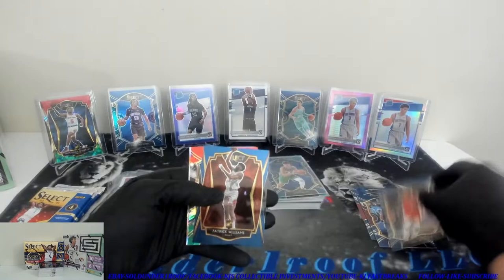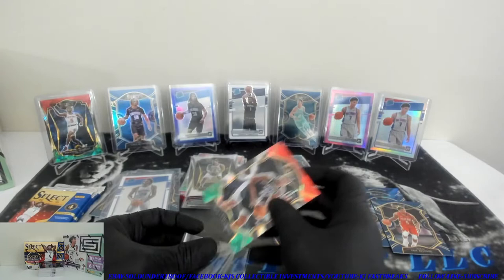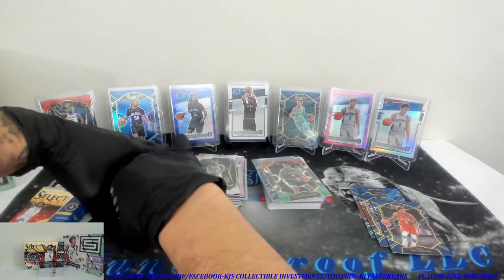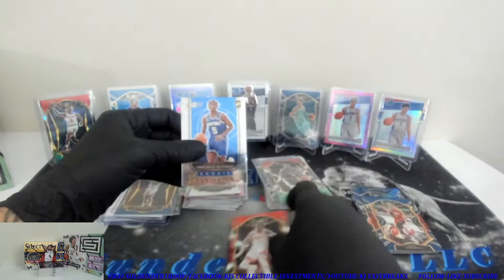Eric Bledsoe, Patrick Williams, Premier, LaMarcus Aldridge. And then we got a silver, true silver, Silver Hollow, Brook Lopez for the Bucks. Oh, nice, man. Aaron Nesmith, John Wall, got Oladipo, cracked ice, Immanuel Quickley, rookie selections.